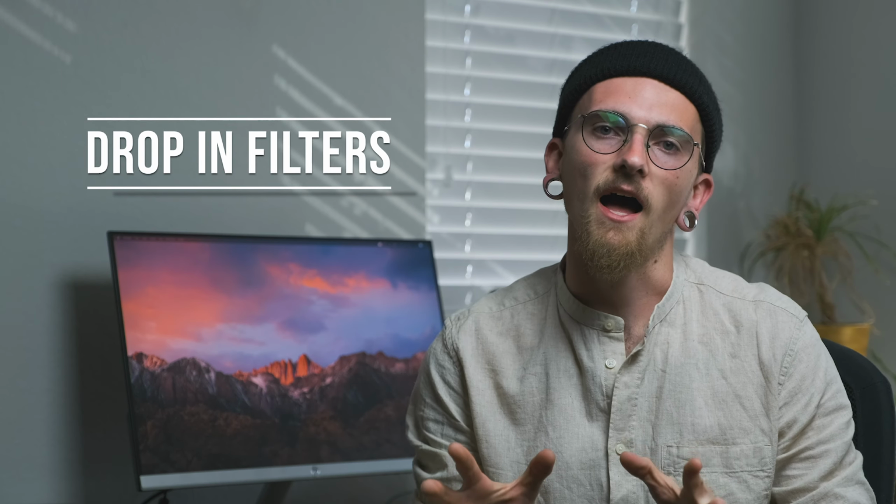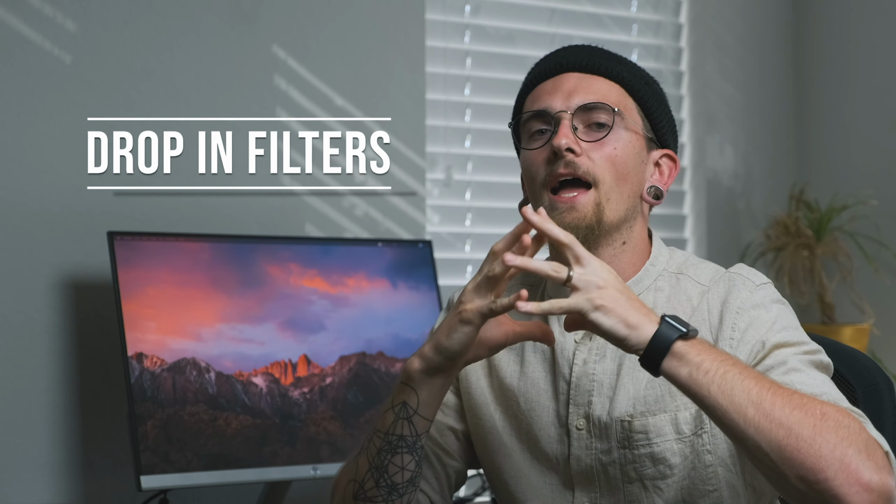Accessory number 5. Oh man, when I first got into landscape photography, I really didn't know much about filters, especially ND filters. When I finally got my first ND filter, which was a super cheap $20 ND filter off of Amazon, I think it was the Ice brand, I didn't know anything about it.